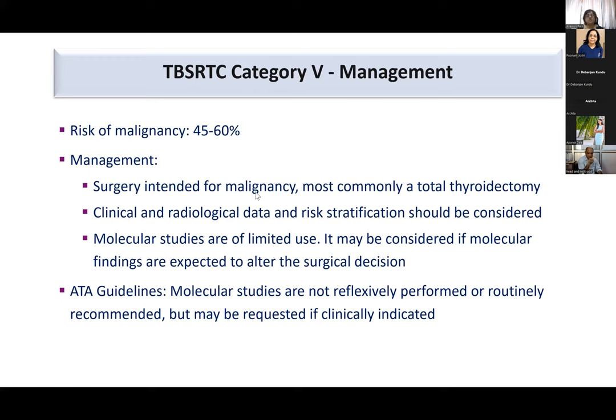So management, although it is usually surgery, most of the time it can be total thyroidectomy, but we have to take into account the clinical and radiologic data, risk stratification, molecular studies. But molecular studies here are of limited use. Most of the time in category 5, very rarely do you need to go for molecular studies. It is done only when molecular studies are expected to alter the surgical decision. What do the ATA guidelines say? Molecular studies are not reflexively performed or routinely recommended, but may be requested if clinically indicated. So it entirely depends on what the clinical diagnosis or clinical suspicion is in this case.